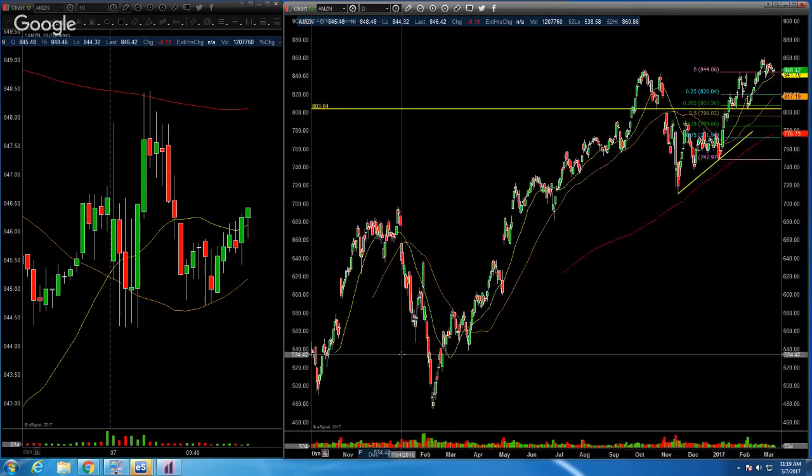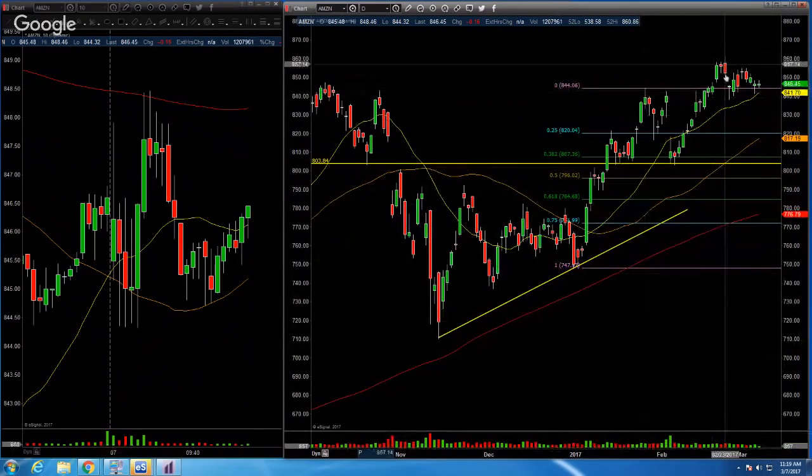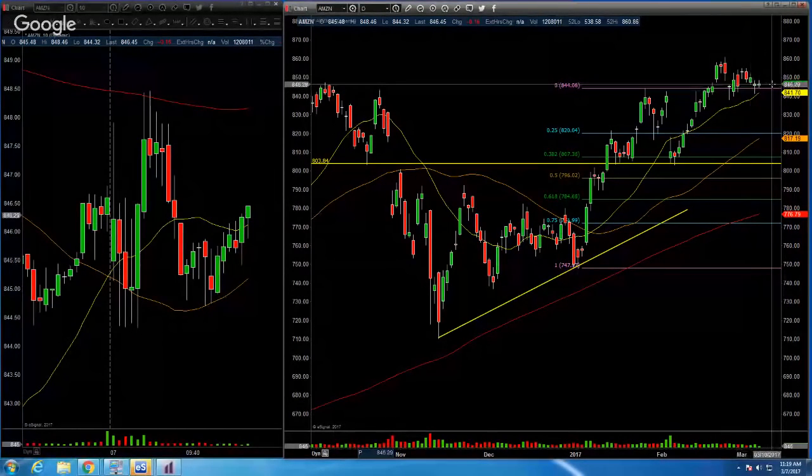Amazon is just holding it up here. We're holding this 20 MA, we're holding these double tops. It is chopping around, came back in, started to float, filled the gap, came right back down. Let's wait and see if we get a little more bearish consolidation here. If we do, then it's going down.